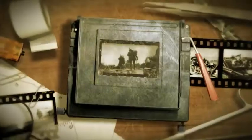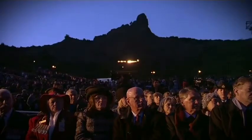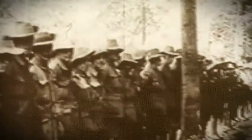Gallipoli wasn't the most important battle Australia was involved in during World War I, but it's still remembered as the first real battle we took part in as a nation. And every year since, on April 25th, people around the country commemorate those who fought and died there. Something still just as important 100 years on.